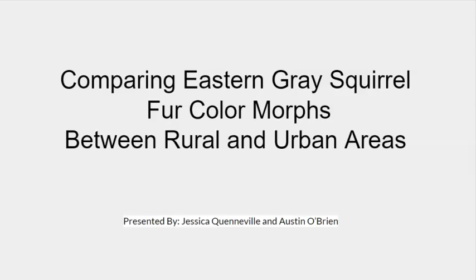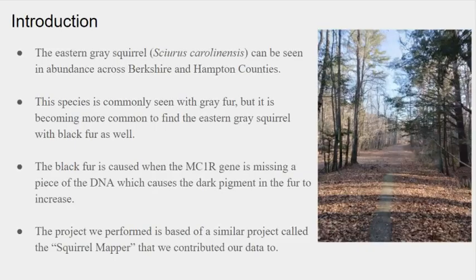Today we are presenting our project on comparing eastern gray squirrel fur color morphs between rural and urban areas. The eastern gray squirrel can be seen in abundance across Berkshire and Hampton counties. Usually the squirrel is seen commonly with gray fur, but it is becoming more common to find the eastern gray squirrel with black fur. The black fur is caused when the MC1R gene is missing a piece of the DNA, which causes the dark pigment in the fur to increase.